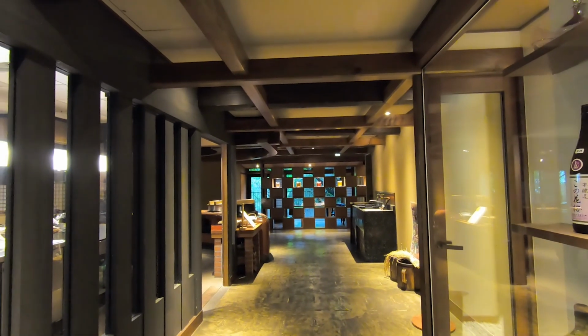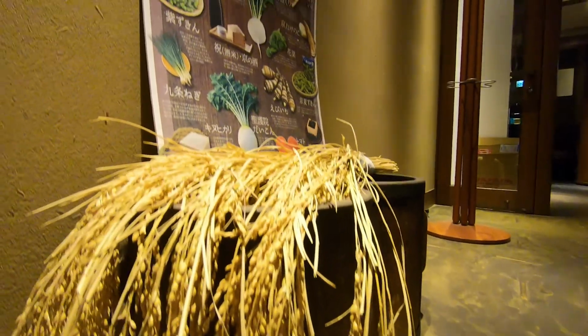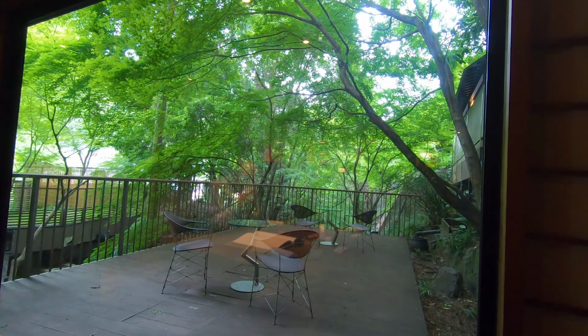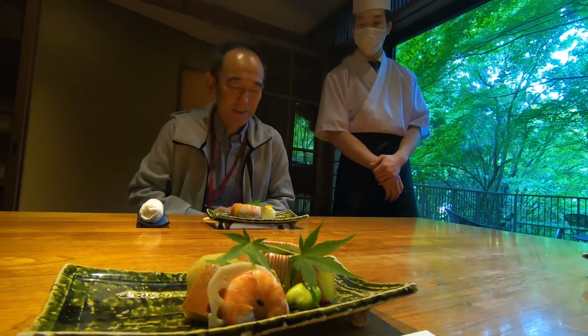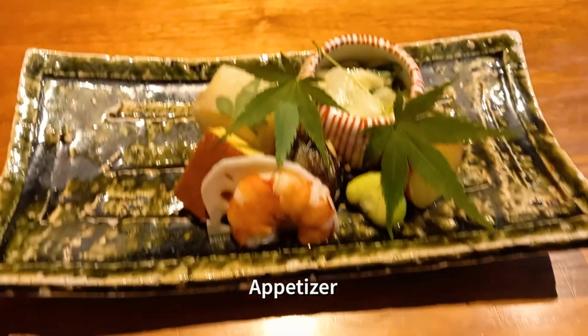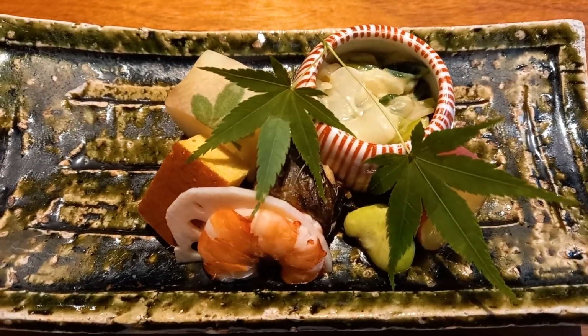Now, after that relaxing bath, it's time to head over to the restaurant and enjoy a great meal. Now, as you guys might already know, kaiseki is a Japanese course meal, which uses seasonal ingredients that are cooked to enhance their natural flavor. It's like an artistic and refined seasonal feast for the senses.